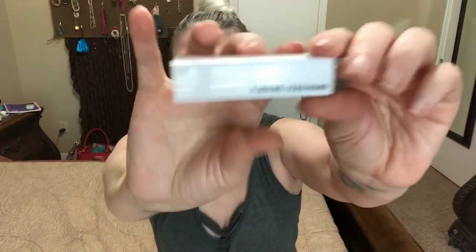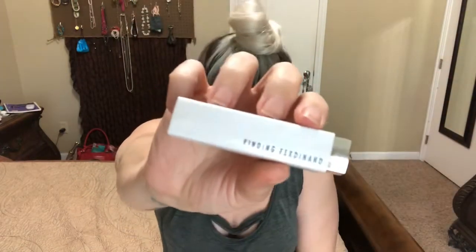The next thing I am pulling out is a Finding Ferdinand lipstick. The outside is really dirty. I can't really tell with my old eyes what is on the packaging. I don't know if it's maybe lipstick or if it's just maybe sawdust. I can't really tell. It wiped off fairly easy, but it does look like it kind of smeared on my thumb, so I'm not entirely sure, but let's see.